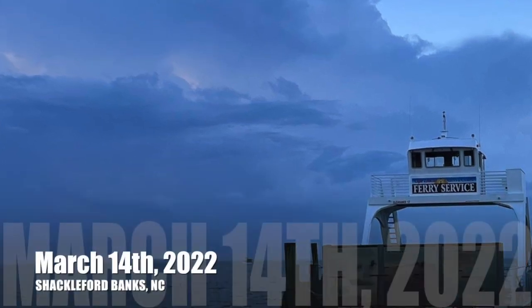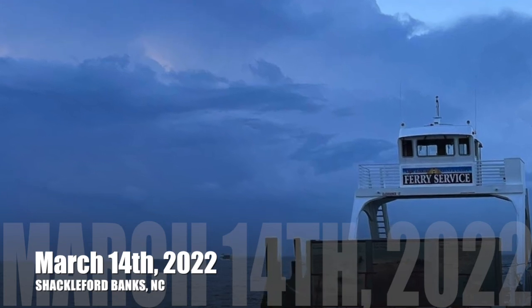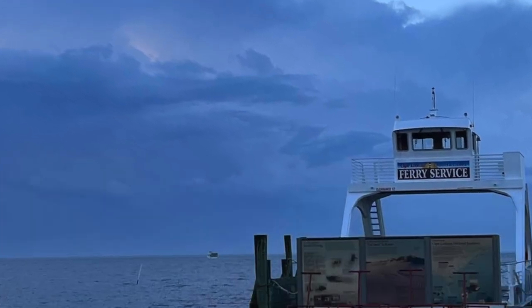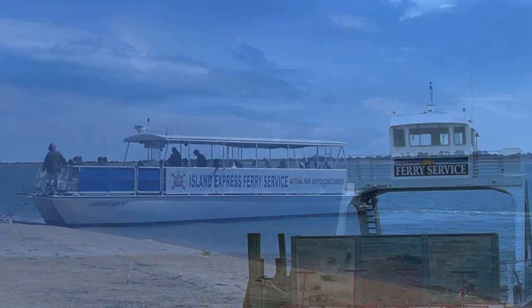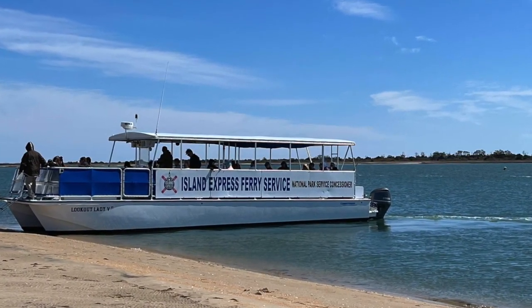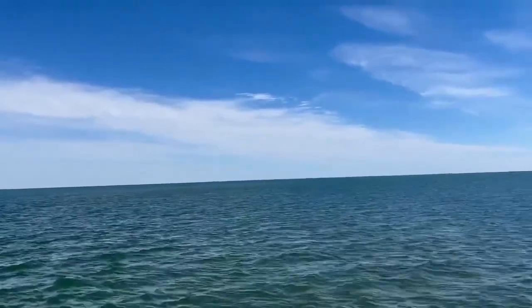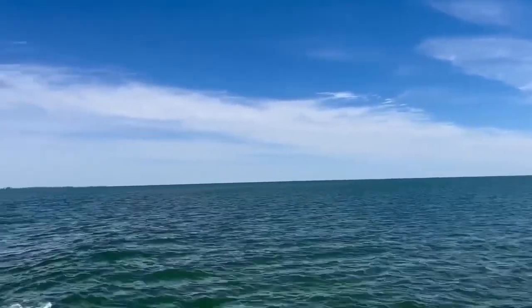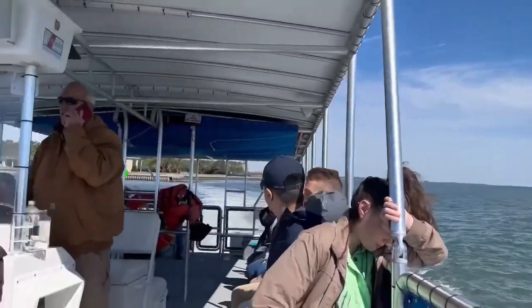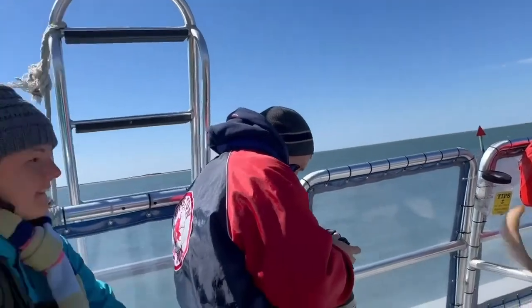Okay, so day one was Shackleford Banks. And this is one of the islands, the only island of the three that we were looking at that you cannot drive on. So you have to take a ferry service. And this is a fun little ferry. You're out in the open, wind through your hair, all that kind of stuff. It's gorgeous. It's such a beautiful place to just kind of look around and see what's out there.